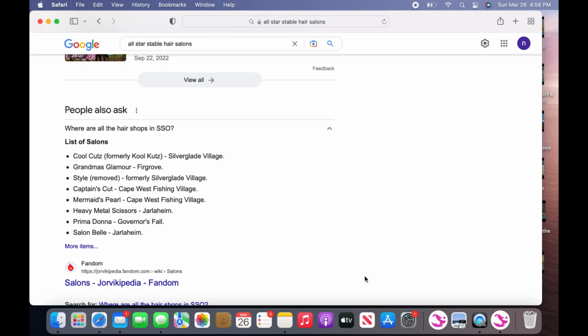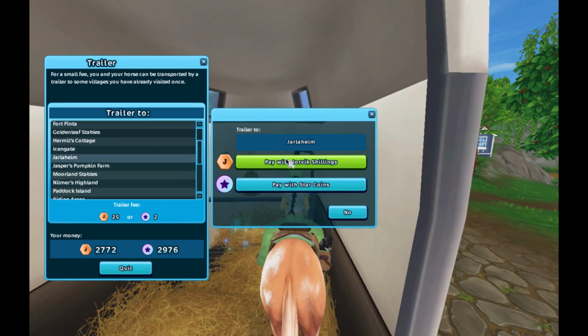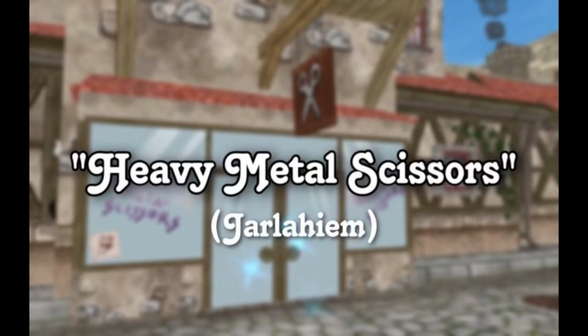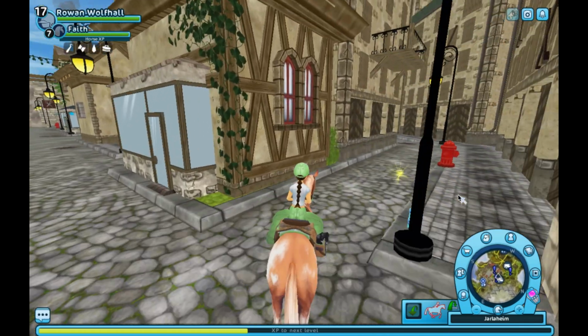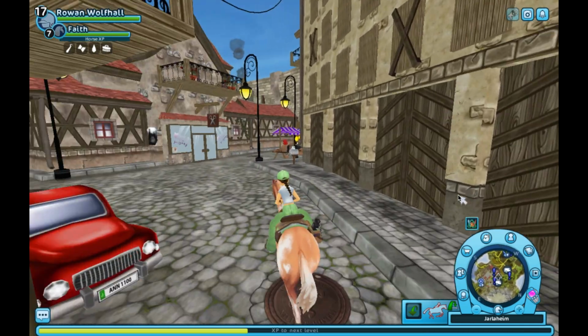So I had a feeling that I was missing one, so I looked it up and I did in fact miss one in Jarlaham, so we're gonna go ahead and go back there, and this one is gonna be called Heavy Metal Scissors. Based off of the name, I think I know exactly where this one is, but seeing that I literally forgot this one, it's gonna lose a couple points for that.